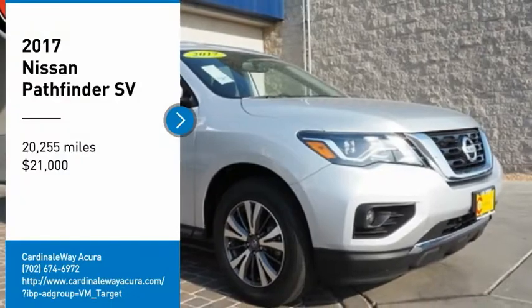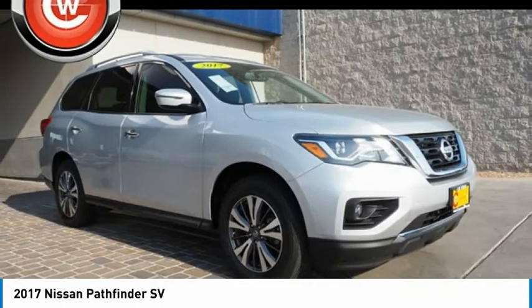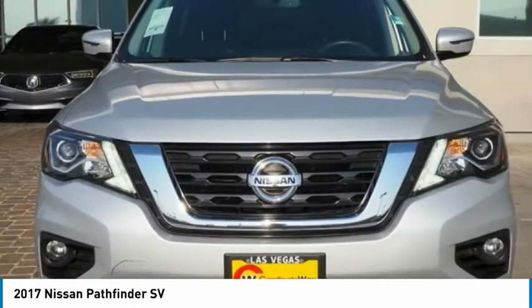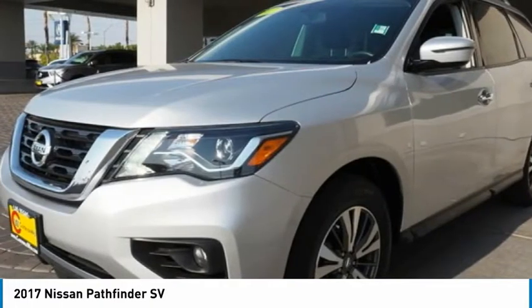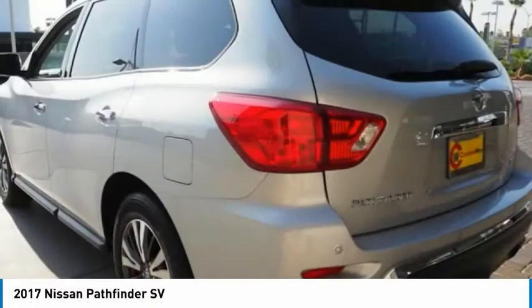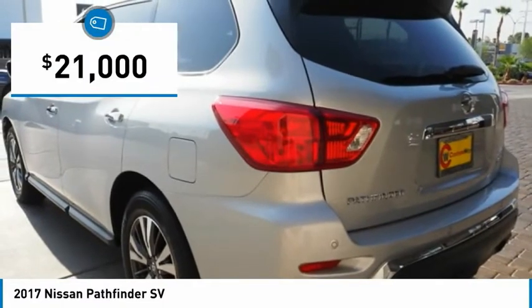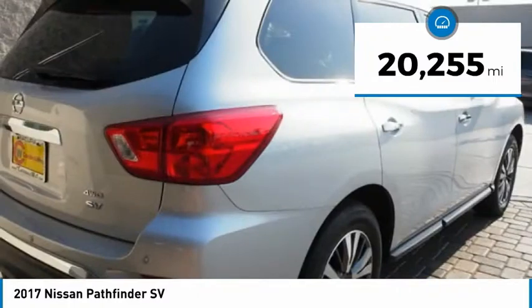You are going to love the 2017 Pathfinder. The Pathfinder has a premium interior with 3 rows of seating for up to 7 passengers, as well as versatile seating and cargo configurations. This SUV appeals to both truck lovers and car lovers and is priced below $25,000. This vehicle has less than 25,000 miles.